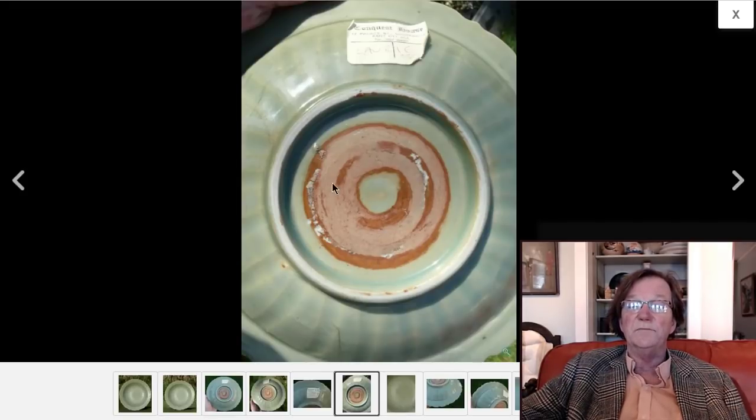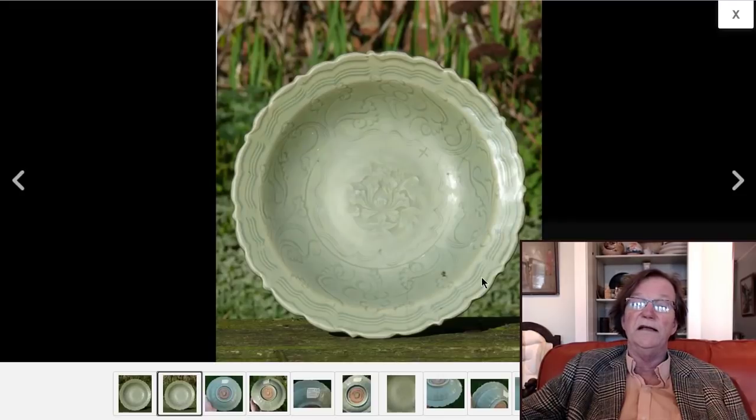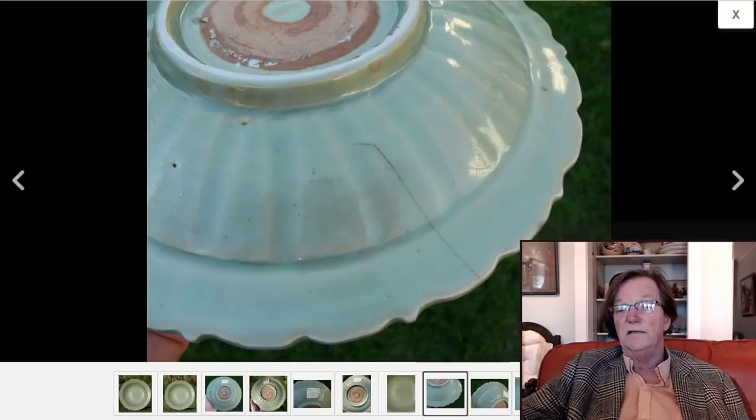You know, that iron spot that you see on all these Longquan celadons and so forth. It had a hairline in it right here. But other than that, it was pretty good. But the color was nice. The one thing I had going for it was this is a very pleasing color. And here's another shot of it from the side showing the crack and all that business. Lots of pictures of the crack.